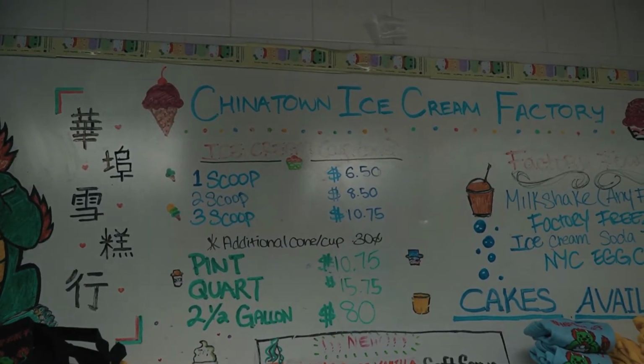Their ice cream does start at $6.50 for 1 scoop in a regular cone, so it's not like the most budget friendly, but it is under $10 and it's a delight. I highly recommend checking this place out.